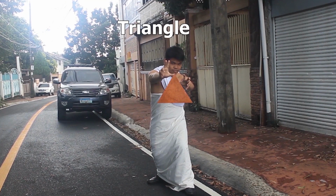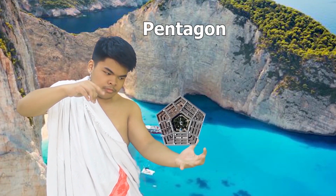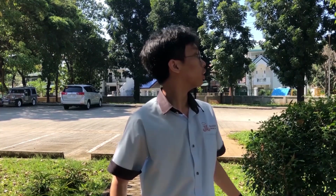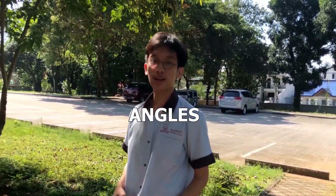Triangle, hexagon, pentagon, square. These are polygons. They are plane figures with at least 3 straight sides and angles.